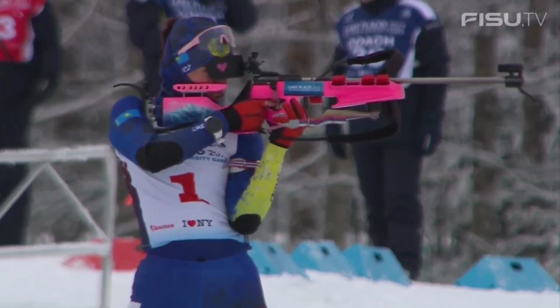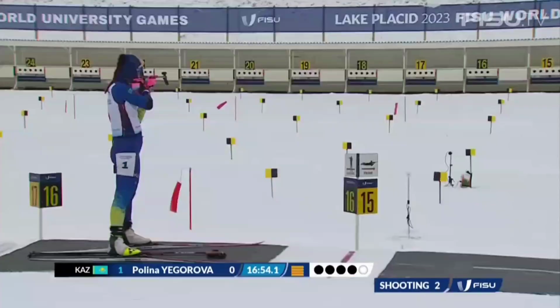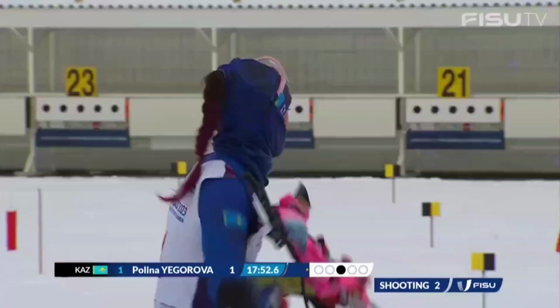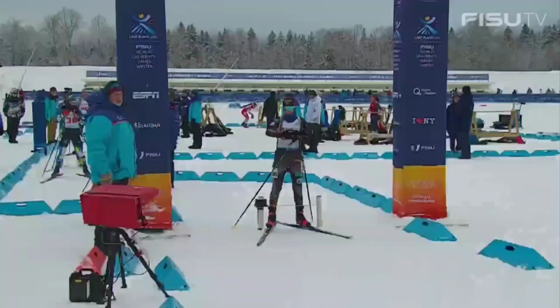And there is the number one, Polina Yegorova. A shot clean on the first attempt and shooting or missed on the third. So one miss from the Kazakh biathlete and she's back out on the track. A penalty will be added to her time.